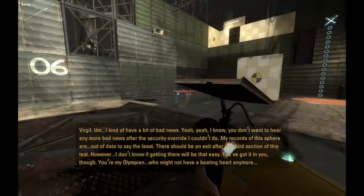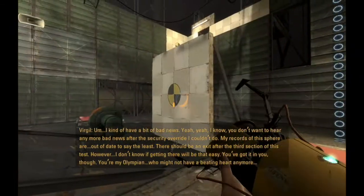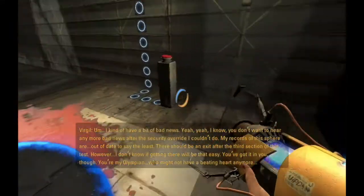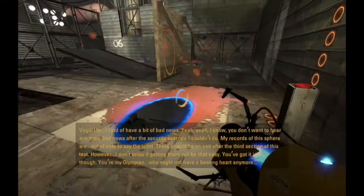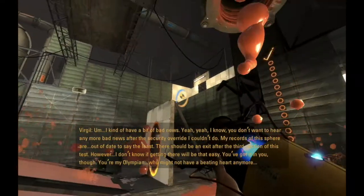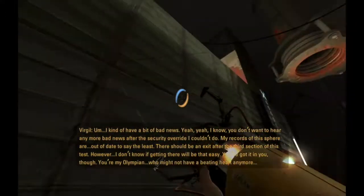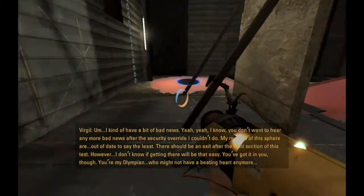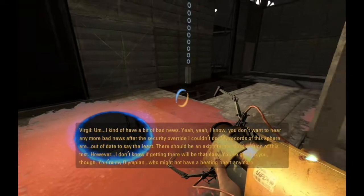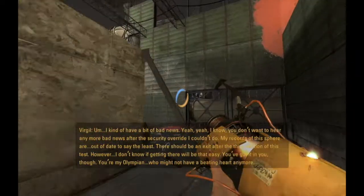I kind of have a bit of bad news. Yeah, I know. You don't want to hear any more bad news after the security override I couldn't do. My records of this sphere are out of date, to say the least. There should be an exit after the third section of this test. However, I don't know if getting there will be that easy. You got it in you, though. You're my Olympian. Who might not have a beating heart anymore.